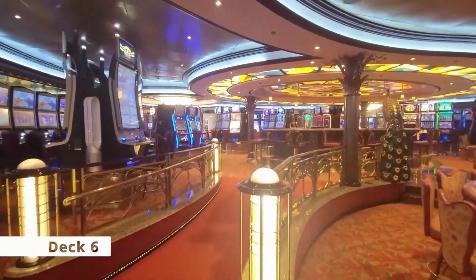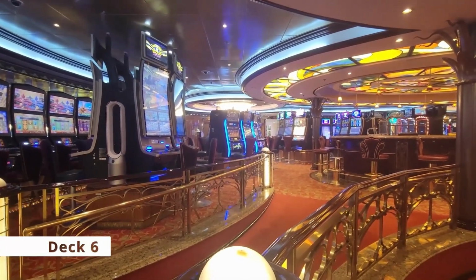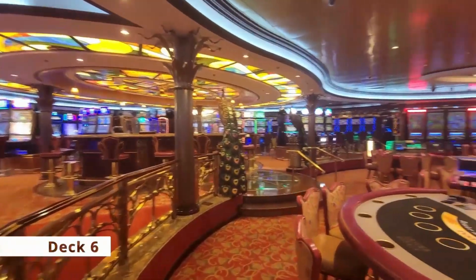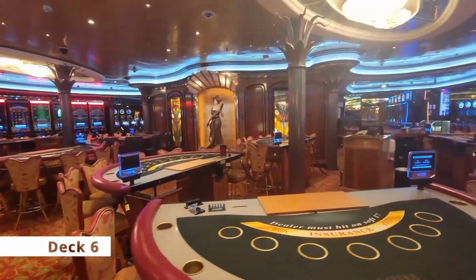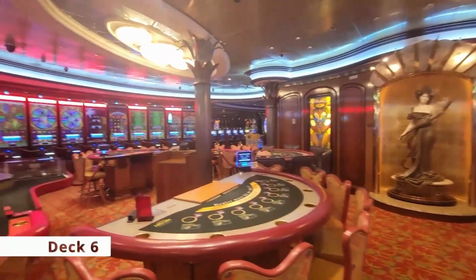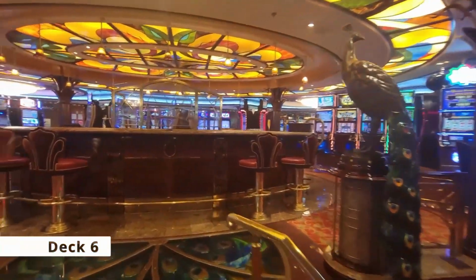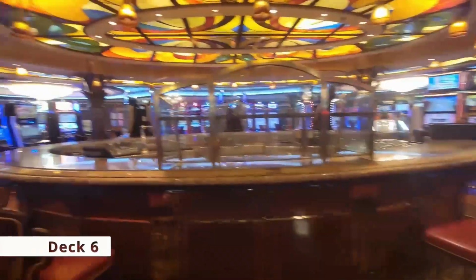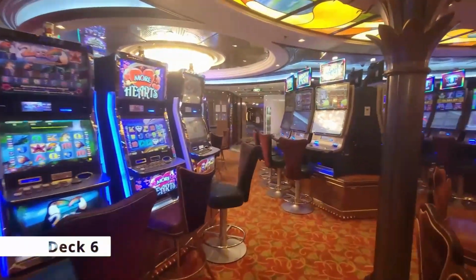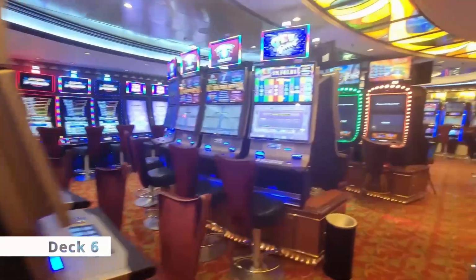All the way around. Okay. Now in this casino, this side over here, the port side is the smoking side, or correction, the starboard side, or right side of the ship, and then the left side of the ship is non-smoking. They have table games that go all the way around. You have the casino cashier back over there in the corner.